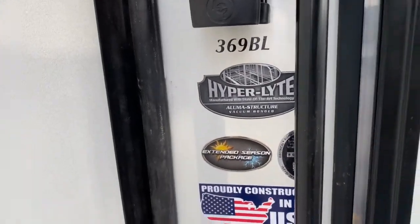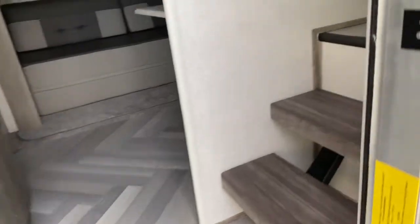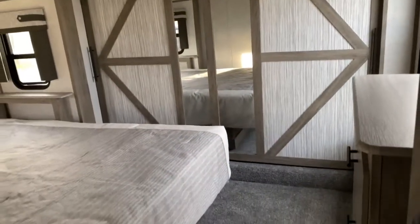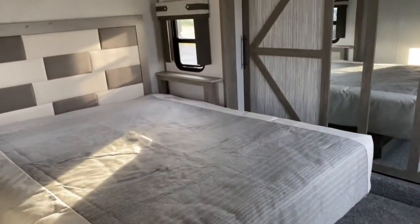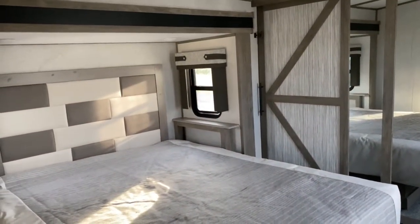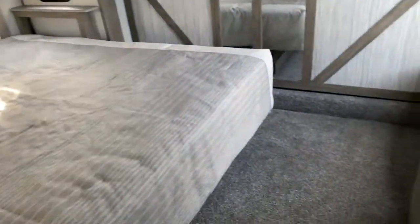Go ahead and take a look inside. We're going to start off up front in the bedroom. Nice long hallway. So as you can see right here, you do have a dresser. Your bed is on the slide, which offers quite a bit of walk space here.